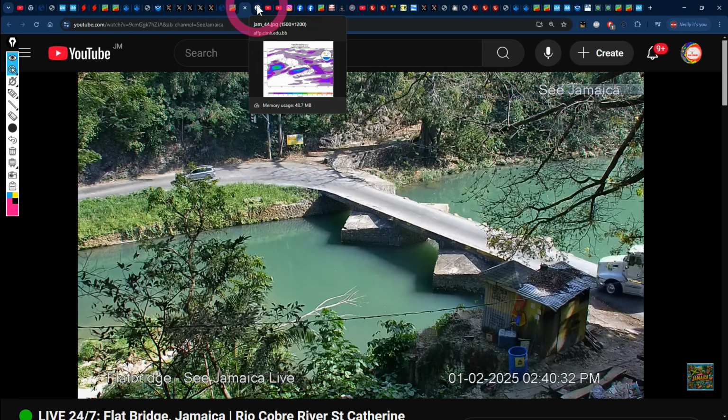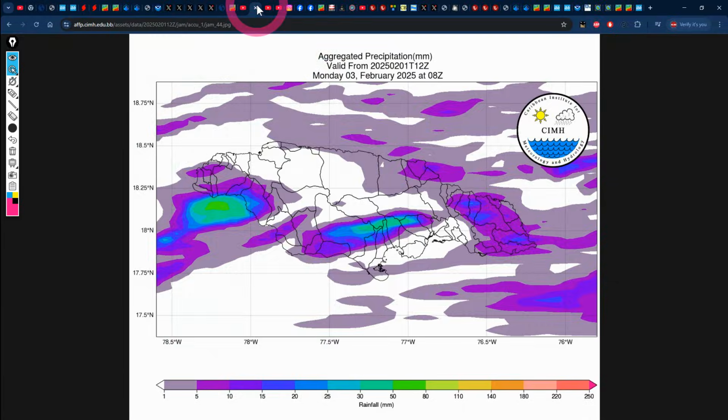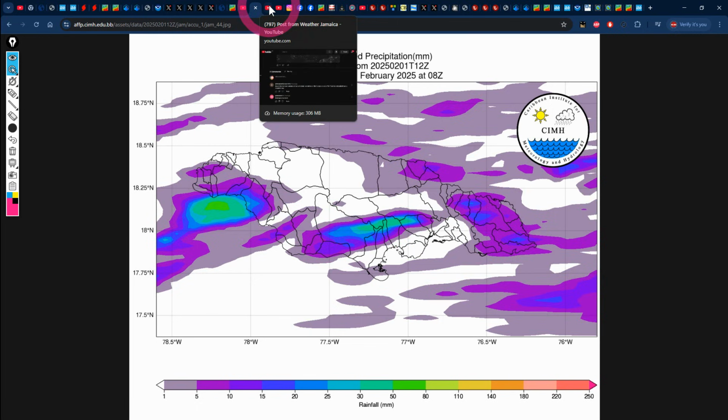Taking a look at the accumulated precipitation for the past 24 hours from the Caribbean Institute for Meteorology and Hydrology website, this map does indeed paint a picture of where we had the rainfall today. Definitely across northern and eastern Jamaica during the morning, spilling into sections of some central and western parishes during the afternoon, especially the southern side of the island.